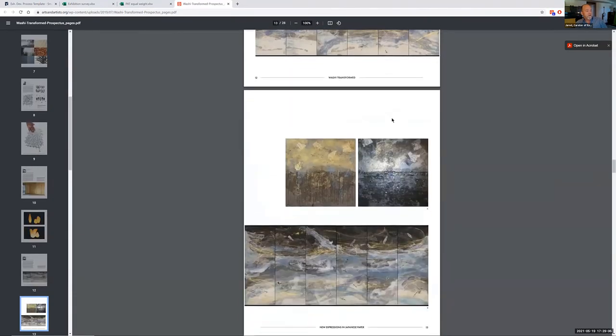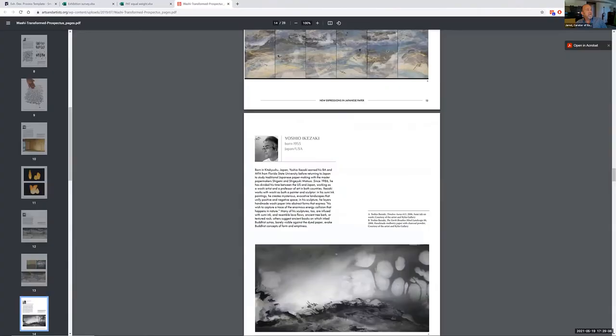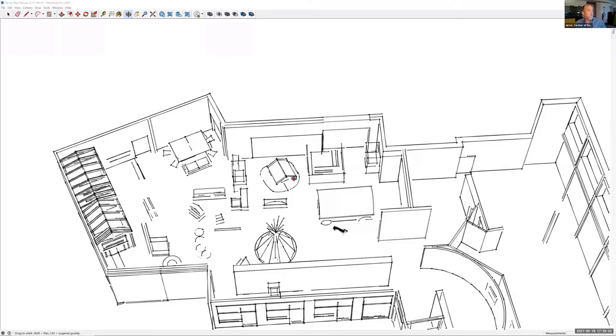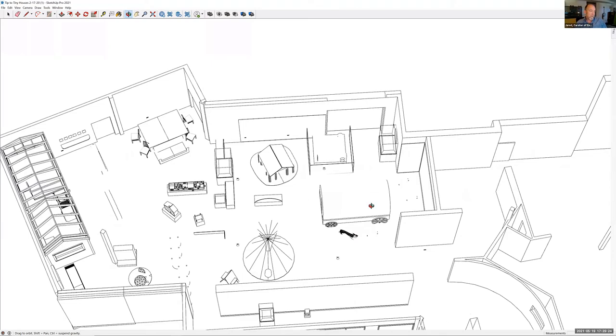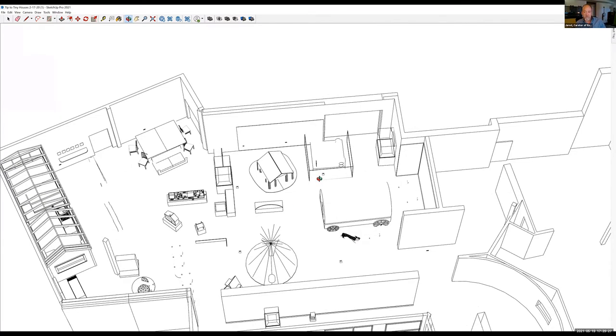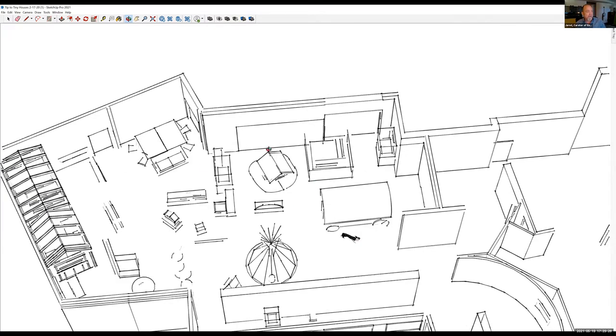So that's Washi. Next after that is the Teepee to Tiny House exhibition. We were supposed to install it last summer, so we have this one about 80% built. This is a family friendly exhibition. We want it super hands-on.